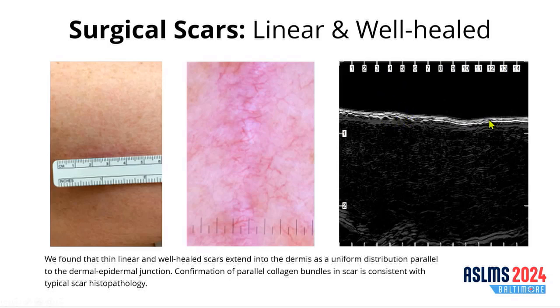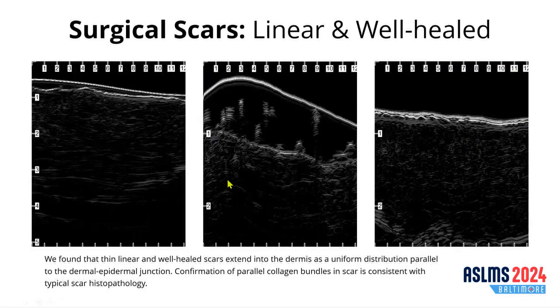So we have the epidermal entry echo, and then overall we have this uniform distribution of parallel collagen bundles that are parallel to the dermal epidermal junction. And this is consistent with histopathology, and we can actually see this in a few different cases here.